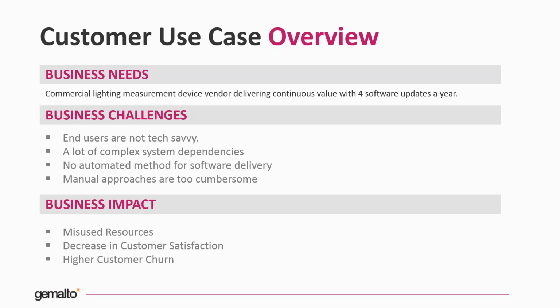And some of the business challenges they had is, although they're delivering continuous value and they charge maintenance for their software to continuously get those updates, although they are delivering this continuous value, right? They thought that they had a lot of difficulty delivering these updates to their customers.